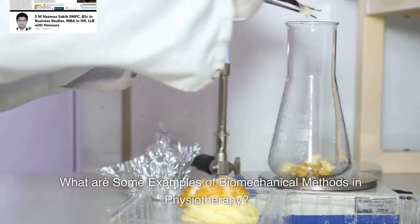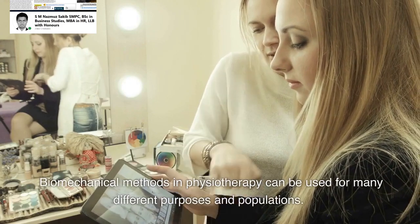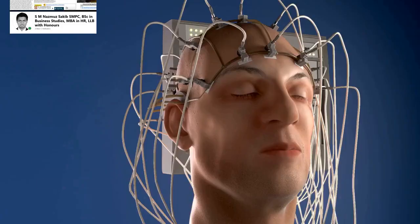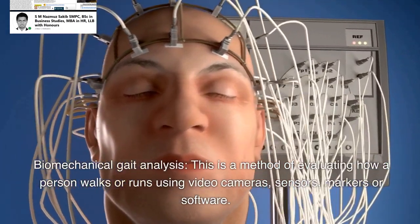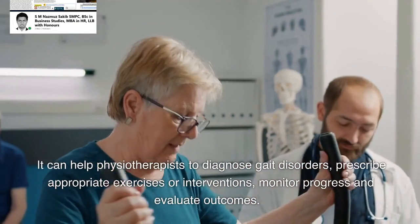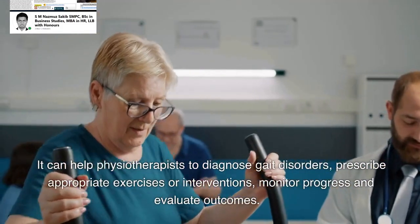What are some examples of biomechanical methods in physiotherapy? Biomechanical methods in physiotherapy can be used for many different purposes and populations. Here are some examples of how biomechanical methods can help physiotherapists in their practice. Biomechanical gait analysis. This is a method of evaluating how a person walks or runs using video cameras, sensors, markers or software. It can help physiotherapists to diagnose gait disorders, prescribe appropriate exercises or interventions, monitor progress and evaluate outcomes.